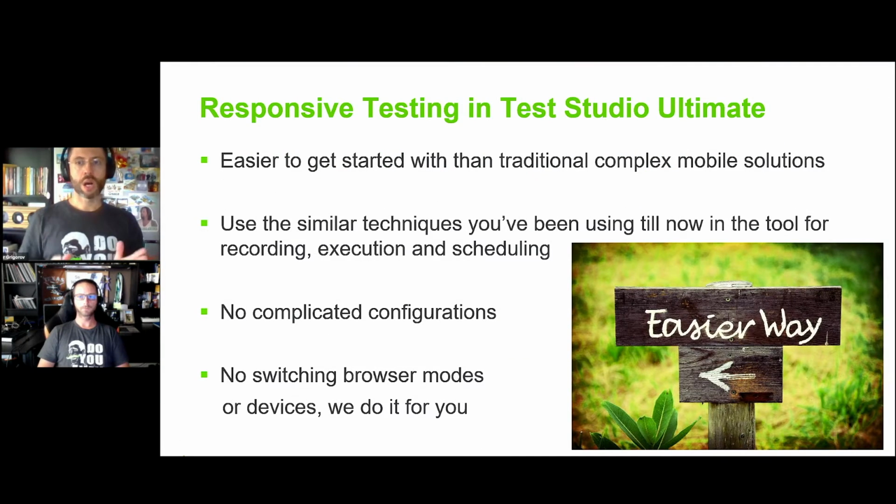Right, so a few slides on those chunks before we get to the actual demonstration of the tool. So responsive testing in the Test Studio Ultimate Edition. No complicated configurations. This is the first thing. It means that literally, if you're familiar with the tool up until now, you can sit down, continue using it, and get along with the new feature, with the new test type, as you were doing before, because it is the same look and feel and experience as if you were creating a web test.